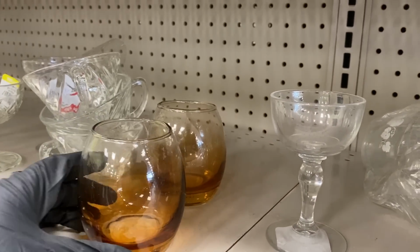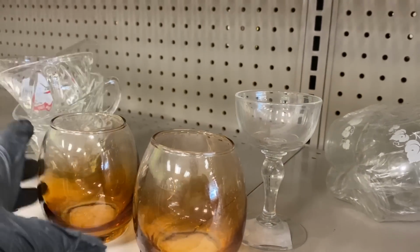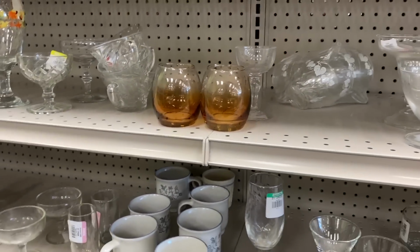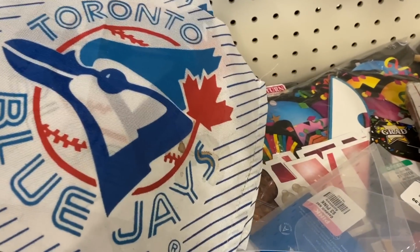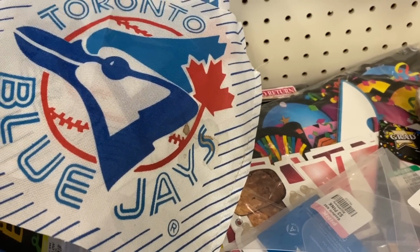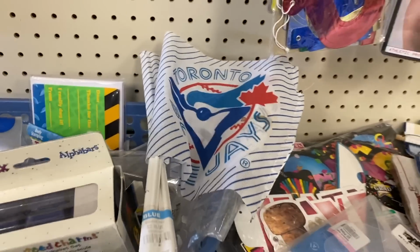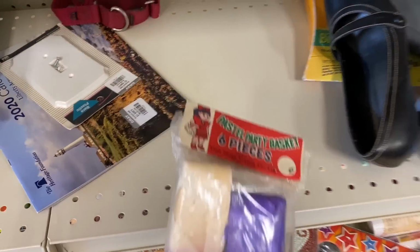I thought these amber fade glasses were really beautiful. There were only two there, and I have a love-hate relationship with amber glassware. I got excited because I found a set of team flags, but these had a big stain on them, so I did not get them, but I love the Toronto Blue Jays. I always thought they were such a cute team. I love the logo.